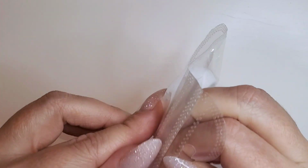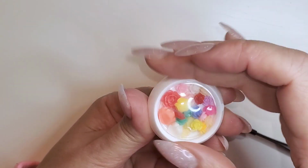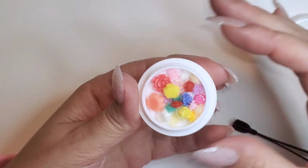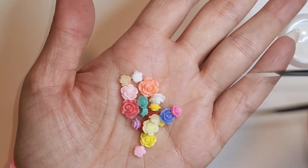And then it looks like I've got some little 3D flowers here. So how does this pop open? Ooh. All right, some little acrylic flowers. These are cute little roses. 3D little roses.